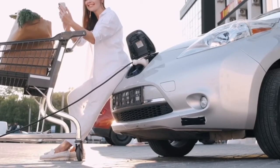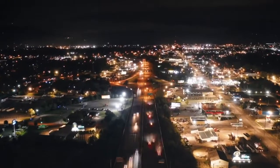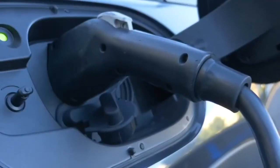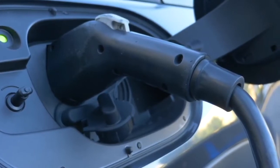Nowadays, automobile and energy firms, as well as business owners such as managers of parking lots, garages, shopping malls, and stores, are attempting to entice EV customers to pay for the construction of charging stations. When it comes to installing one in your home, though, it's a very different situation.